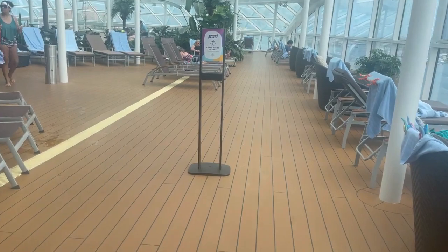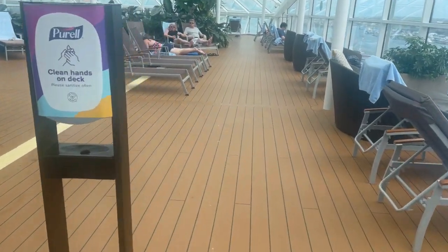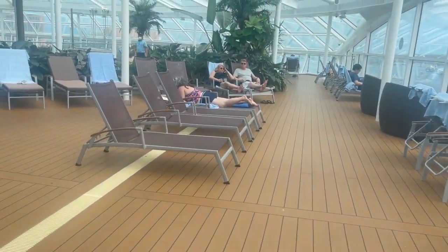Don't worry about fighting the crowds. Get away from them and enjoy it. If you have your bag, you can go right to the pool deck and enjoy it.